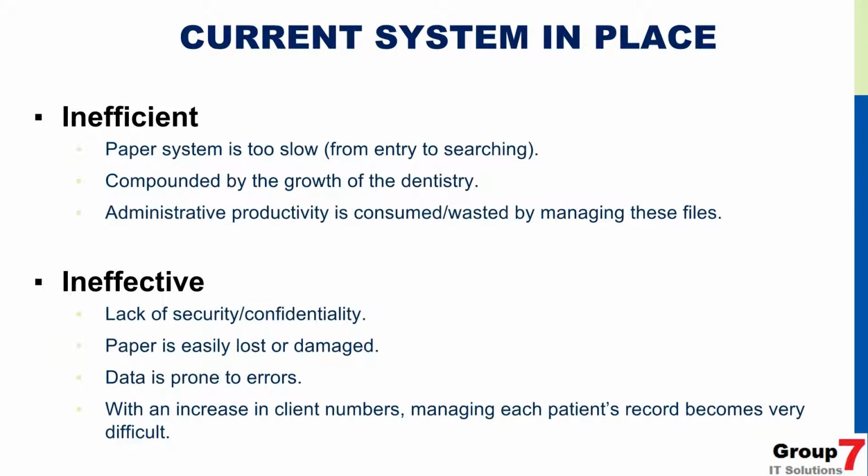The current system in place has two overarching flaws, in that it is both inefficient and ineffective. It is important to consider the impact the current growth of your practice has on the administrative capabilities you currently have in place. As your practice grows, managing clients and managing appointments become increasingly difficult if it's only on paper. This is inefficient simply because it wastes time and productivity, especially when a computer could do the job in a fraction of a second. Not to mention the automation capabilities it presents.